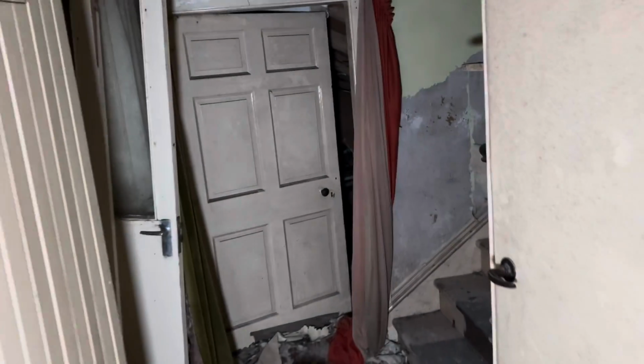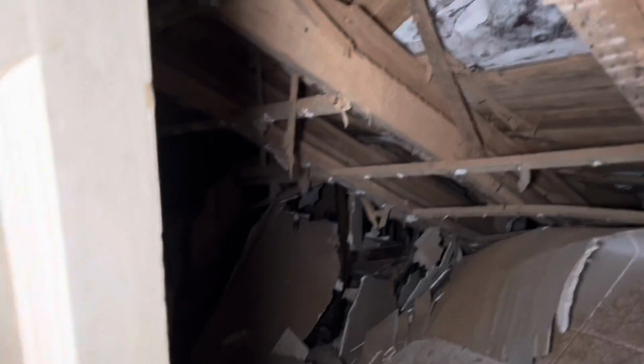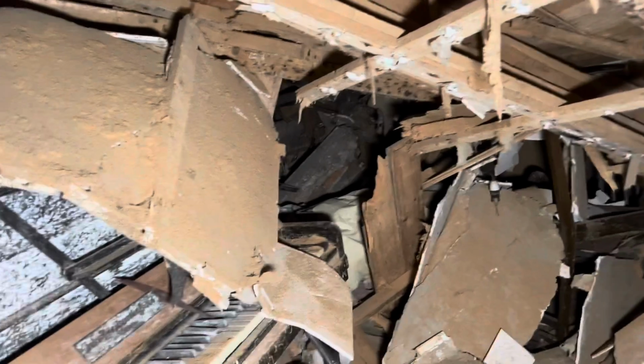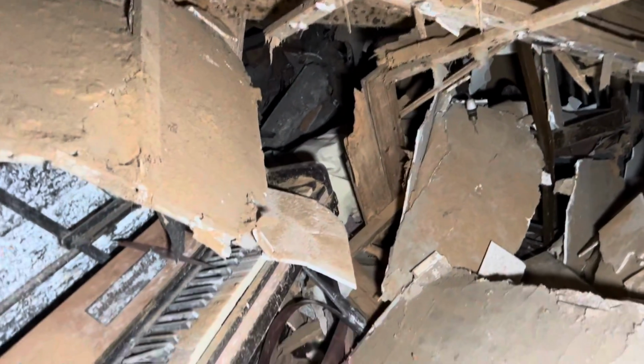Right, so I'm guessing this is the same room. Bear, get out of there. Yeah, I was right. Oh, look. The old piano in there. Can't really see much else. It's destroyed. What a shame.